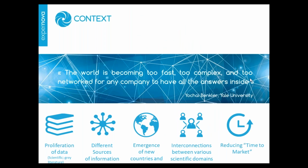The world is becoming too fast, too complex, and too networked for any company to have all the answers inside. This famous quote illustrates perfectly the context in which innovative companies are operating today. They are forced to confront a new reality: the proliferation in the volume of scientific data and the emergence of great literature, the mushrooming of different sources of information disseminated on a global scale, the emergence of highly dynamic new countries and operators, the interconnection of many different scientific fields, and the shortening of product life cycles.